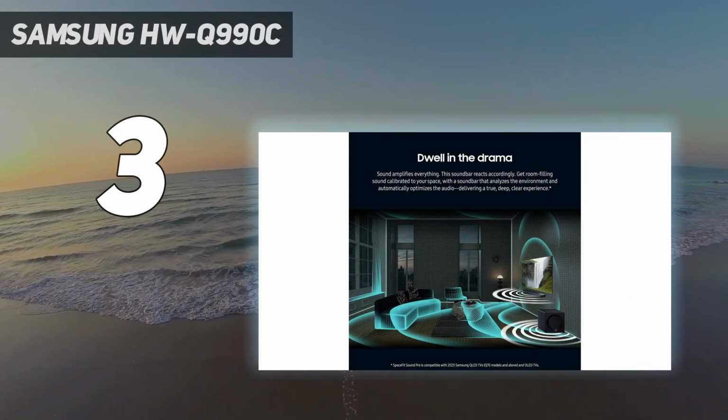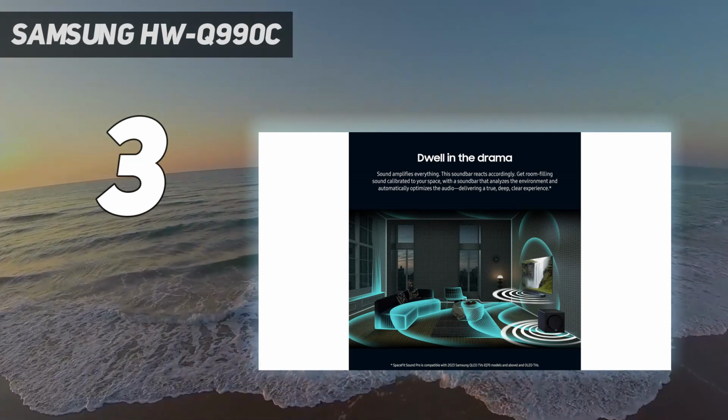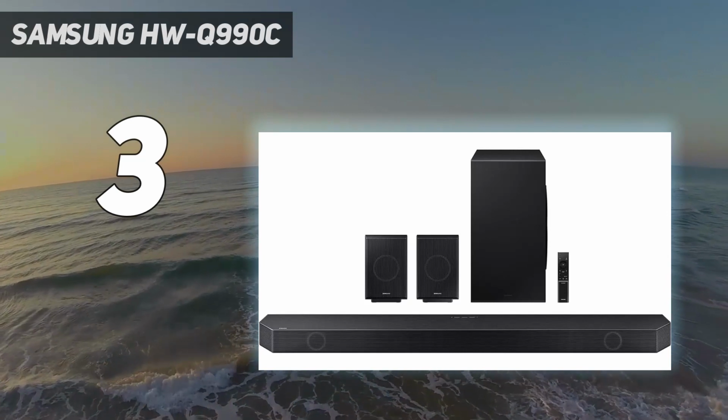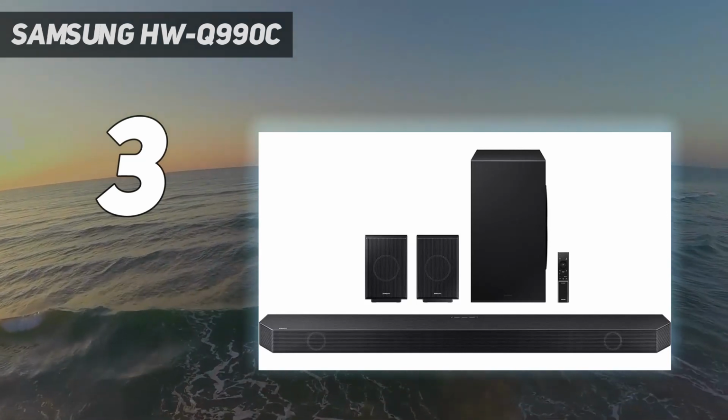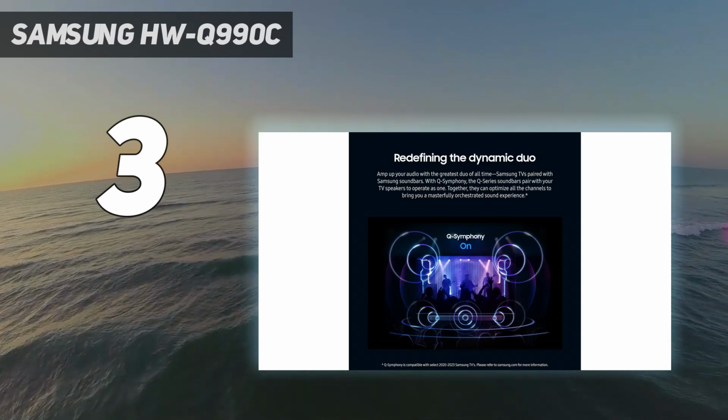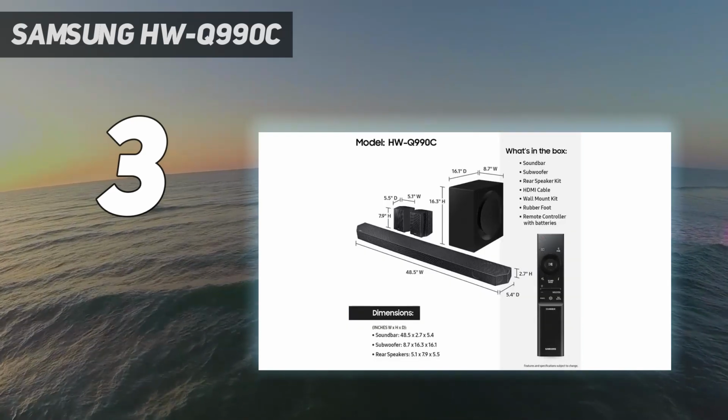Instead, look at the Bose Smart Soundbar 600 at number 4 in this list for a cheaper Atmos alternative. But if you are after the complete Dolby Atmos experience from your soundbar and you have a bigger budget, the Samsung Q990C is the absolute best choice. Number 2 of my list.